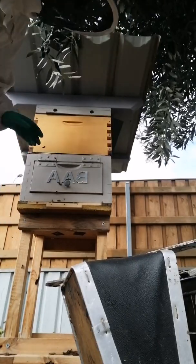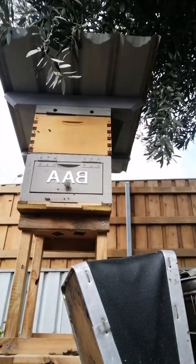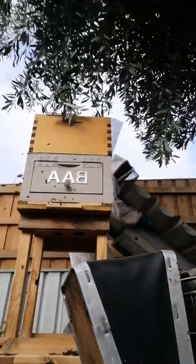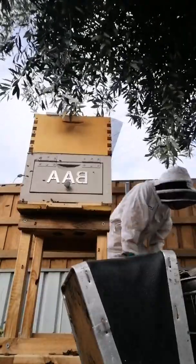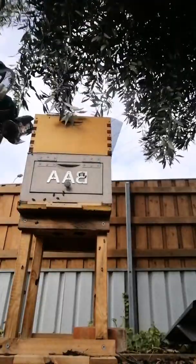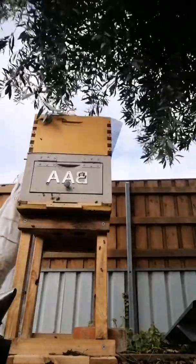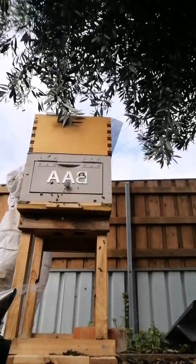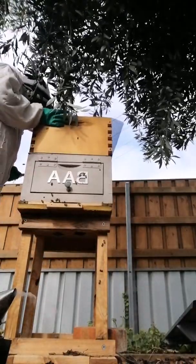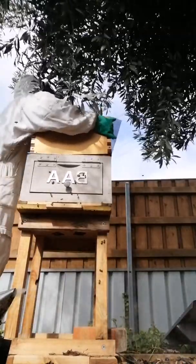Alright, let's have a quick look. So this is a Langstroth box and this is a floor hive box. I did ask for the floor hive to be emptied. That's on top of the roof system, so the water can run out. Dropping them. There's a few bees at the top. That's empty.